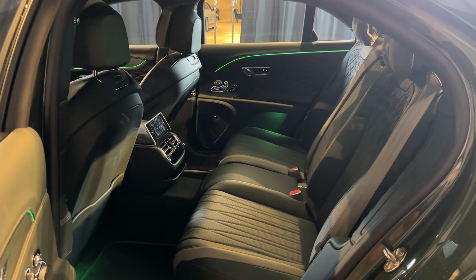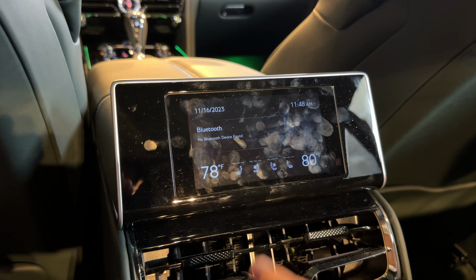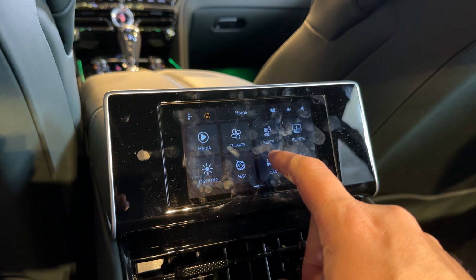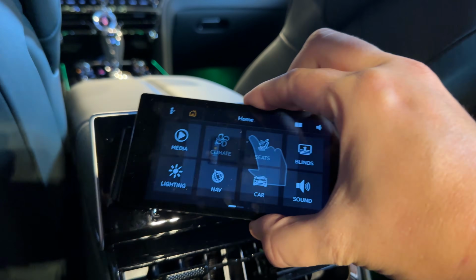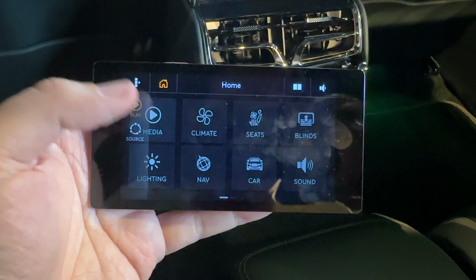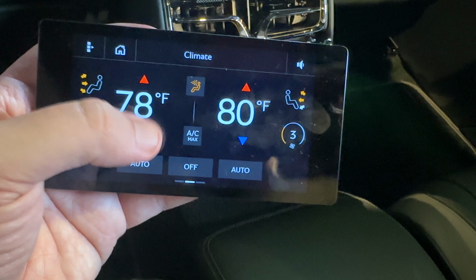We'll start with this screen here in the center of the back. You can see it's a screen that allows you to adjust various things. That's pretty cool, but the cool part is you can remove it from its perch. Press this eject button and then it's sort of delivered to you. It comes out and it's handed to you. You pick it up and then you can use it like a tablet in the back, and it can control all sorts of different items, like the climate control temperature, front and rear. You can control it from this car.